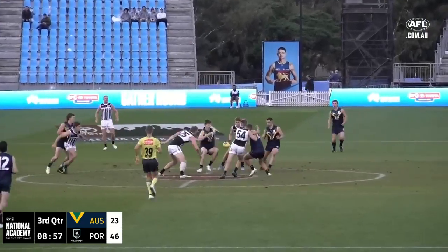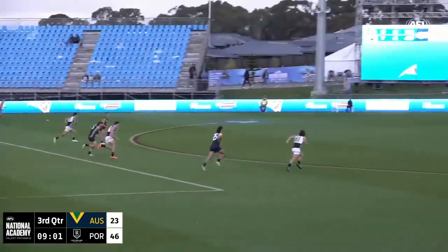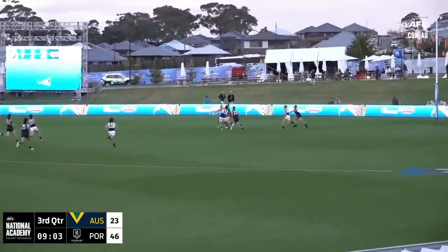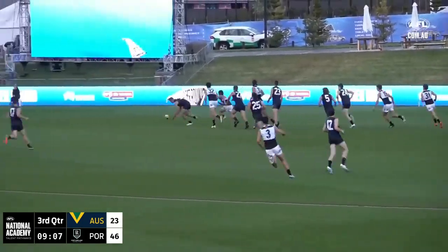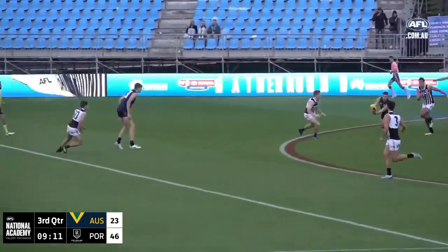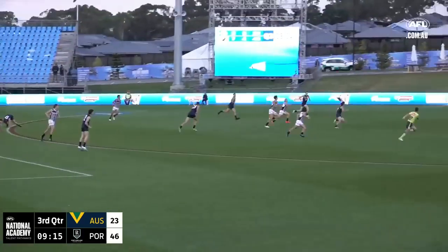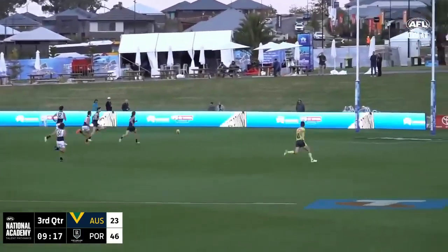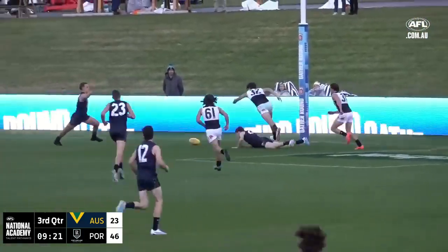Bounce down back in the middle. Hayes, again extracting it himself and forcing another one deep inside 50. Australia have to defend once more. There's been a presence throughout this third quarter. Here's Stevens. Cabor. Tholstrup. Back to Hayes. There was no one back there for Port. Ball was overrun by Hardiman.